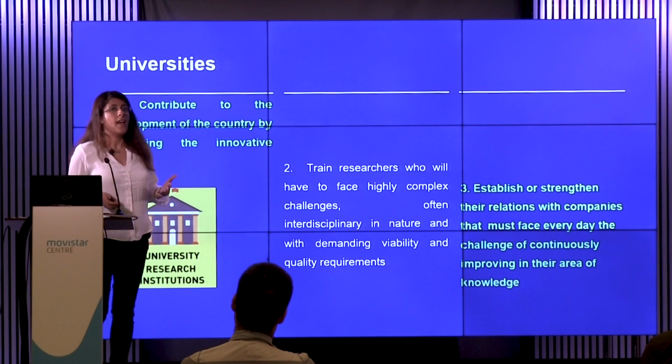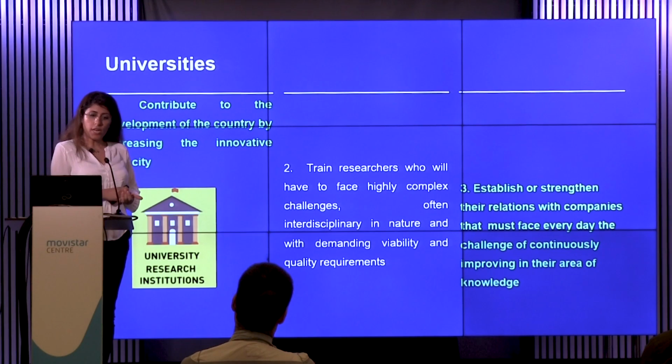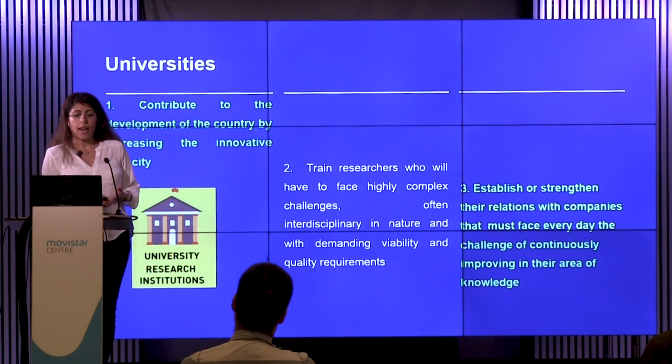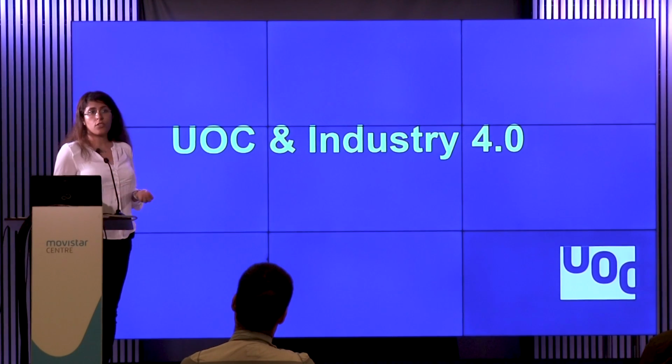Okay, the university also gives and takes advantages by applying and having this type of project. They contribute to the development of the country by increasing the innovative capacity. They train researchers who will be able to face high-complexity challenges, and also they establish a relationship with the companies that must face complex challenges every day, and they want to continuously improve these problems and gaps.